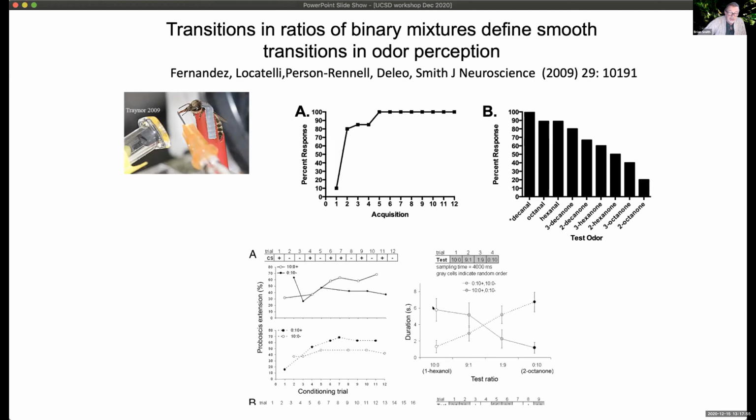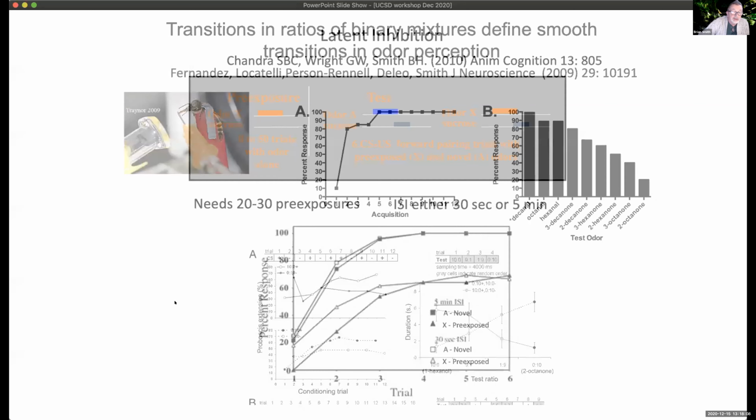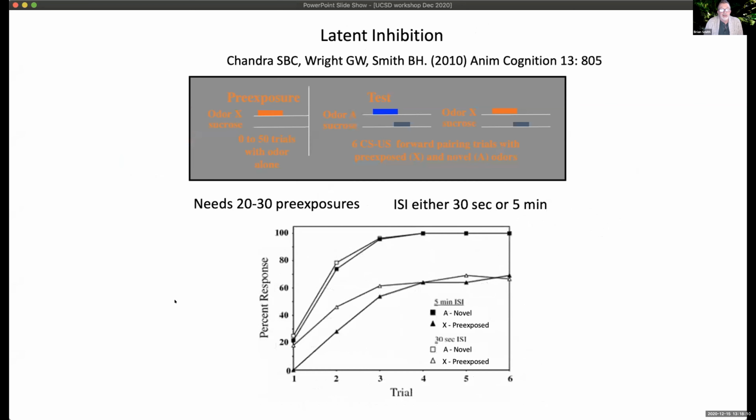This is the odor it was trained to. This is the odor it was trained, it does not have sucrose. And when we change the ratio of those odors, 9:1 to 1:9, again, we can establish these generalization gradients. So these are some conditioning protocols I'll talk more about in a minute.